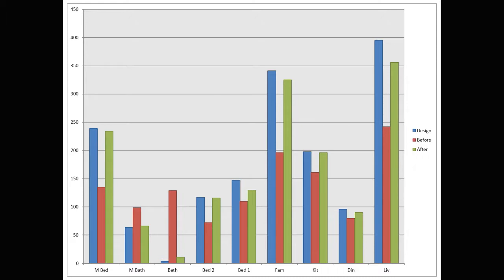So here's the chart of actual how much the airflow changed. The vertical blue lines are all the design, what the design CFM should be. The red lines were what our measurement was. So when we measured it before, we didn't replace the ductwork. And then the green lines are all what we tested when we were done and finished. So let's take a look at what the percentages are, how far off they were.